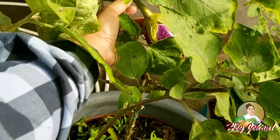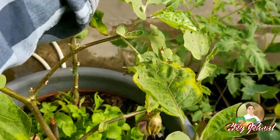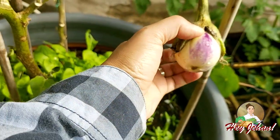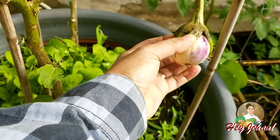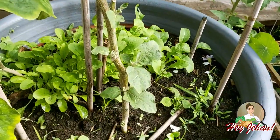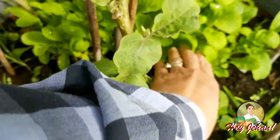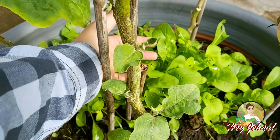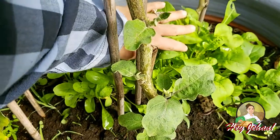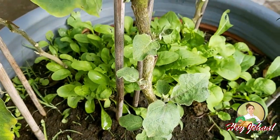So I also have here another variety of eggplant. I believe this is called Rosa Blanca because they're not as purple as the typical eggplant. And I have some arugula. When there's so much sun shining on your arugula, the leaves turn a little bit bitter. So what I do is just plant them under the shade of the eggplant, and when they are this big, they're already ready for harvest.